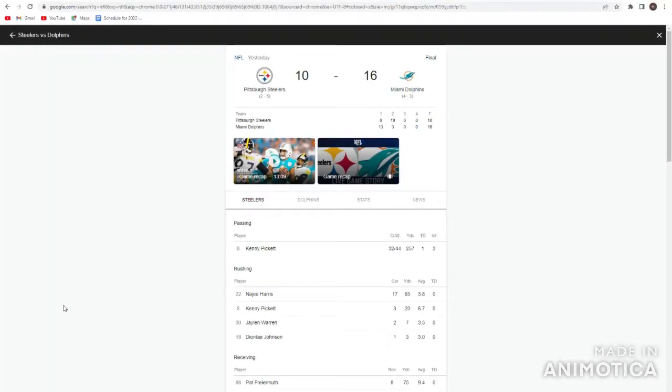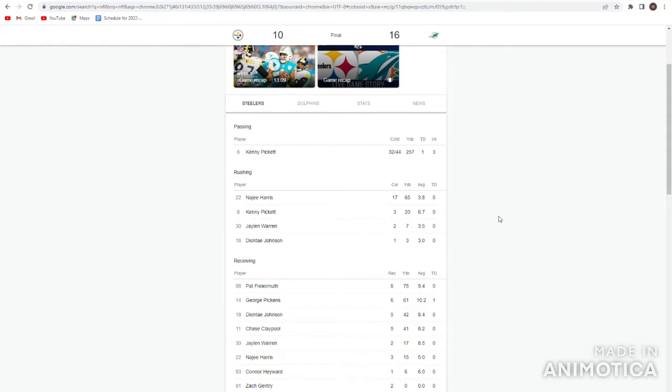And on Sunday Night Football, the Dolphins defeat the Steelers 16-10. Yeah, they didn't score any points in the second half, but they're now 4-3. They snap a 3-game losing streak. Steelers lose. I mean, kind of expected that. Kenny Pickett, 2 bad interceptions in the last 2 drives. Had an interception as well there, but other than that, he was pretty good. 32-44, 257, a touchdown. They just don't run the ball well.